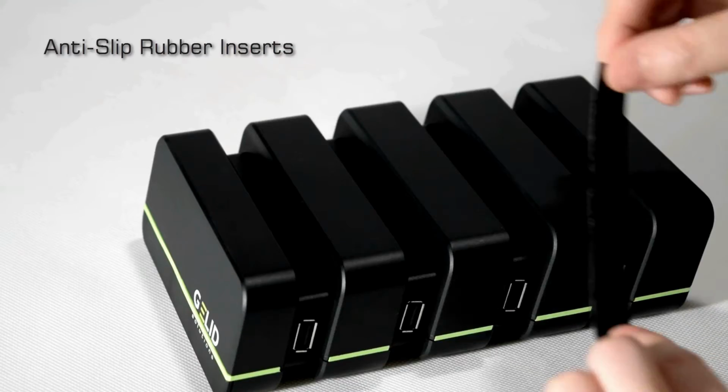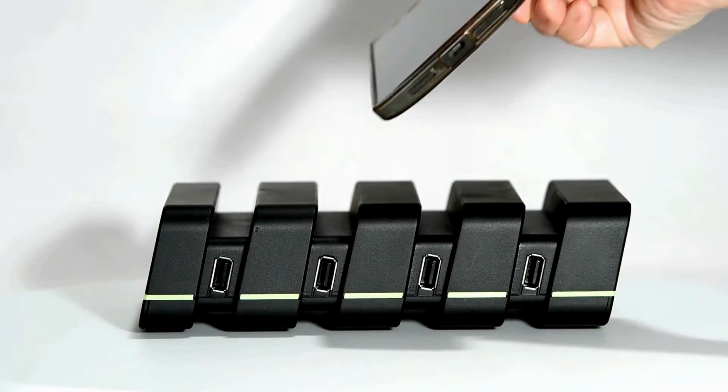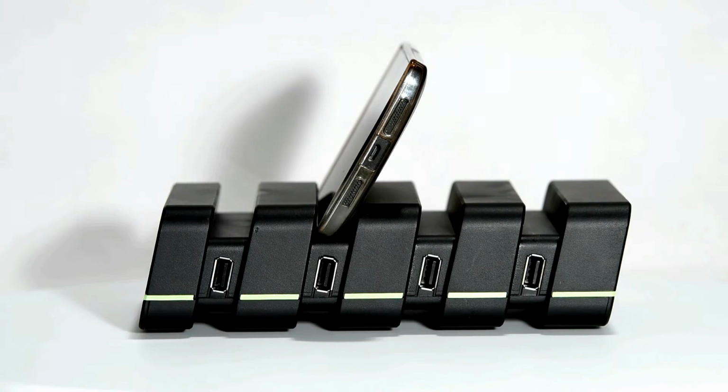Rubber inserts secure your devices from bumps and prevent slip-off. The slots are enlarged to a 15mm maximum device thickness.